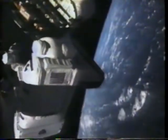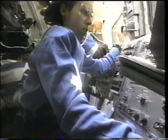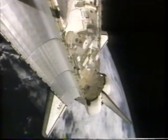There are 4 orbiters in the NASA fleet: Columbia, Discovery, Endeavour, and Atlantis. And in spite of the tragic loss of their sister ship, Challenger, they have carried on. In almost 100 trips into Earth orbit, they have become true pioneers.